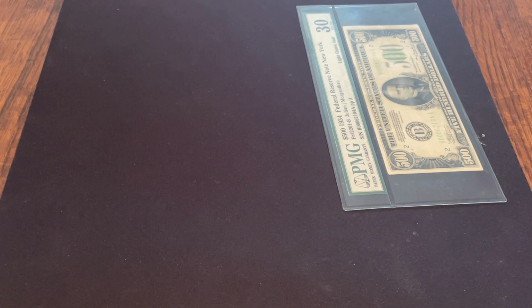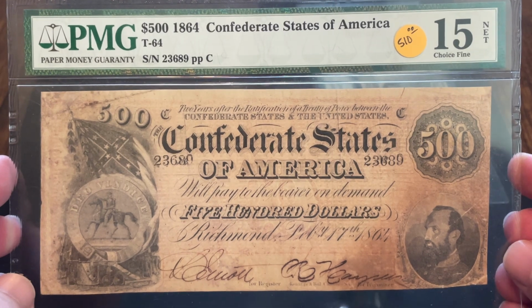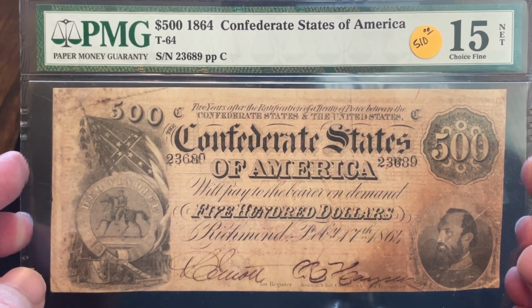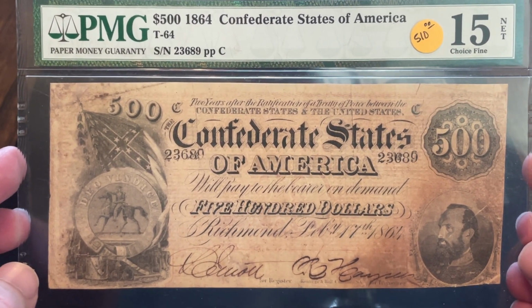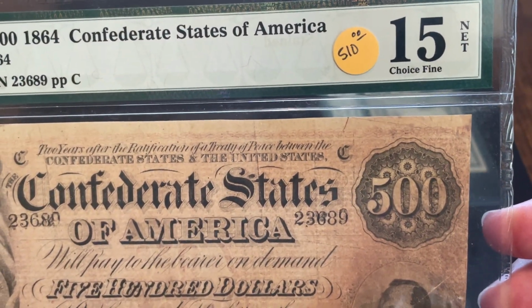Number 9, I went to a show in Vegas, and when I was in Vegas, I had to get something just to mark my time there. And I found a $500 Confederate States of America note. This one is also graded, and at the time, I wasn't 100% on my Confederate notes, whether or not they were real. Since then, I've learned quite a bit and can pick out the fakes right away. But at the time I was rather unsure, so I knew I wanted to get a $500 note, but I wanted to make sure I got one that was graded, just to make sure that I didn't get a fake.